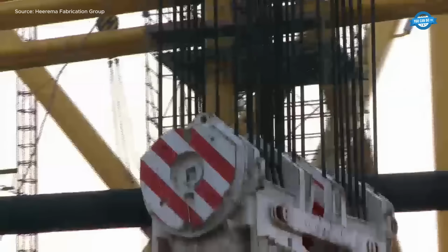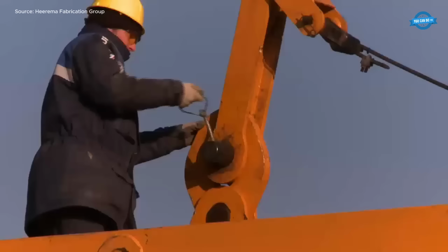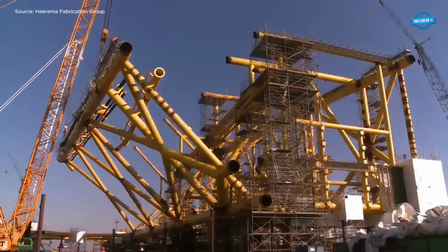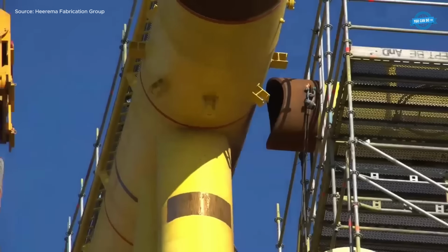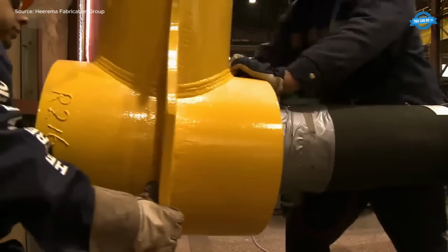Following the initial roll-up, the installation of the horizontal top part was carried out. Horizontal braces were welded between the vertical legs, creating a rigid, box-like structure. Proper installation of these horizontal members was vital to resist lateral loads and to maintain the exact alignment required for the subsequent buildup of the jacket.